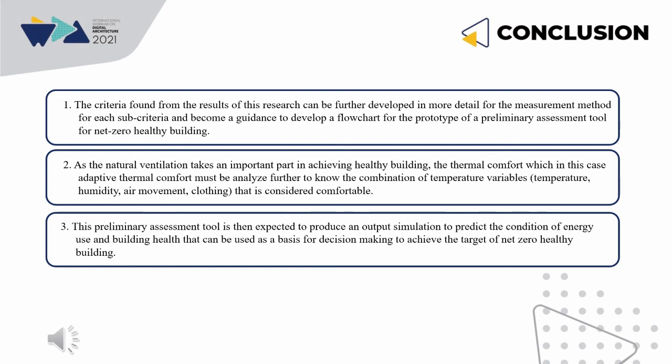And last, the preliminary assessment tool is then expected to produce an output simulation to predict the condition of energy use and building health that can be used as a basis for decision making to achieve the target of net zero healthy building.